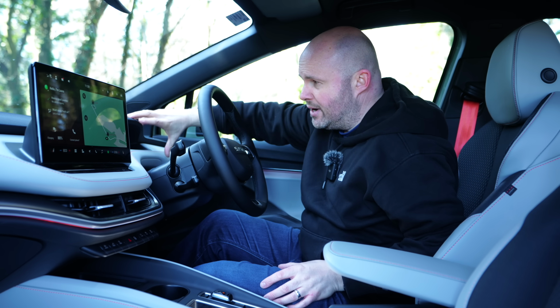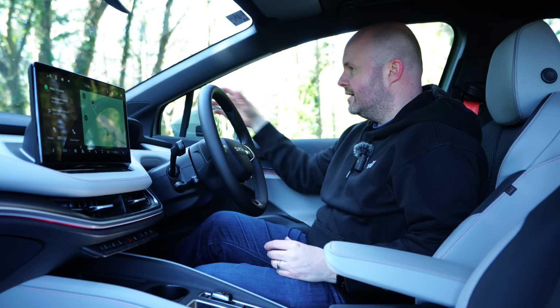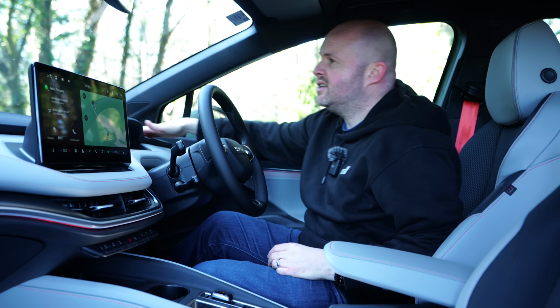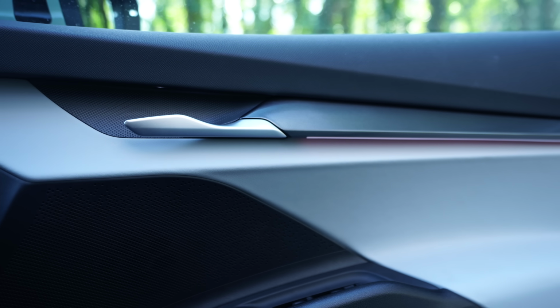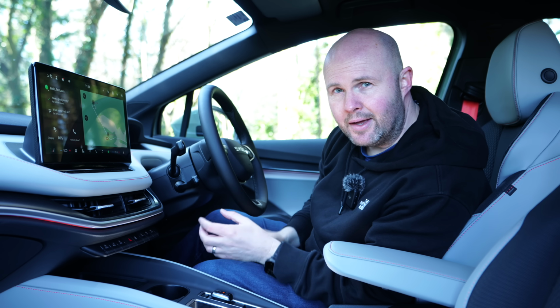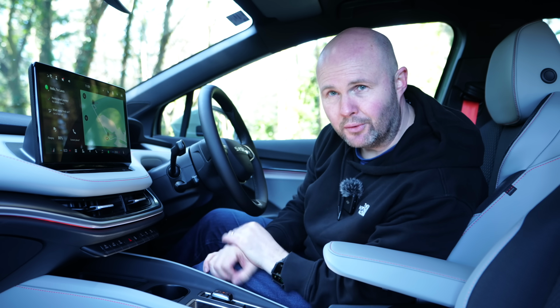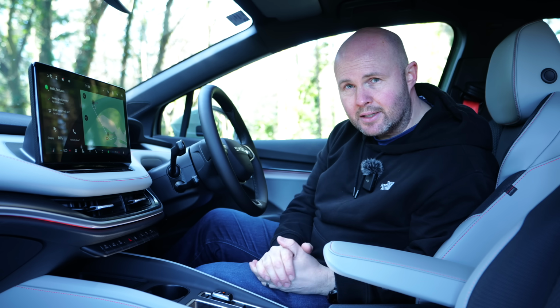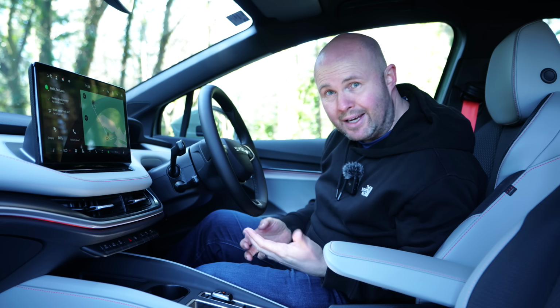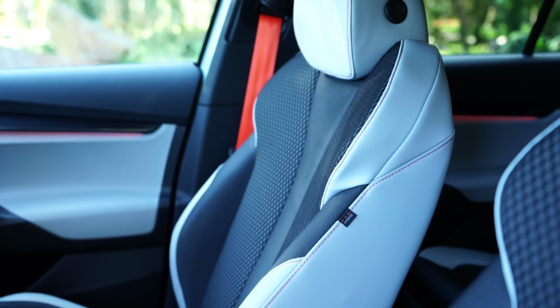I like this new screen. It just feels a nicer thing to look at. The way it curves around the dash is good. There's a lot of dash space used up here. Cruise control stalk is on this little area, and then if you want to access any of the ADAS shortcut features, there's an assist button that will help you to do that. These seats, they're bolstered enough, again, not a Sportline, but giving you nice levels of comfort. You can get massaging seats.